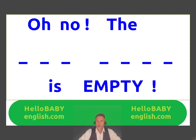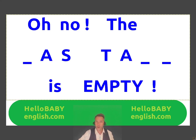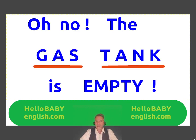Number 1. Oh no! The blank is empty. If you need more time, you can stop the show when I raise the card. This is the thing in the car that holds the petroleum. It holds the fuel. And the first letter is a G. Gas tank. The gas tank is empty. It's not full.